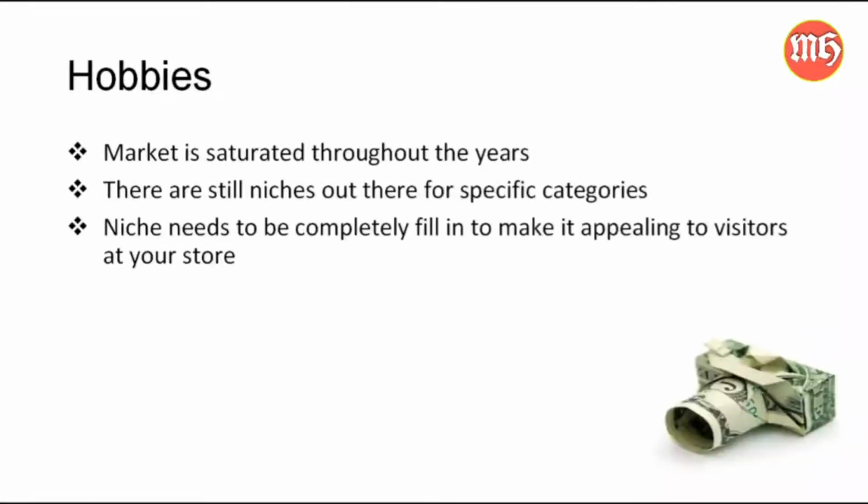These items apply to different categories ranging from craft-making supplies to photography equipment and just about everything in between. You can even supply raw materials for projects, plans, and patterns for crafting items, finished products, or even ebook guides on how to make money from a given hobby. To focus on this particular niche of items, you need to fill that niche completely to make your store more appealing for customers and their desire to visit your store.